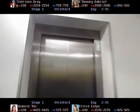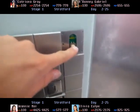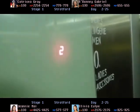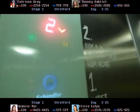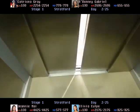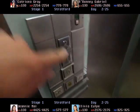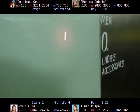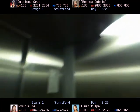And the H&M opens up on the ground floor, first floor, and there's an additional floor on the second floor. And the lift gets the floor numbering correct. Yes, and it's a really nice Schindler MRL. Let's ride it. Floor 1.